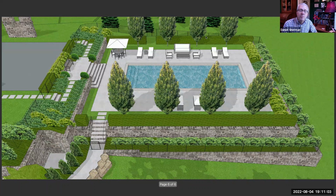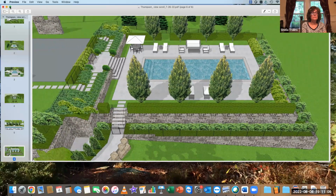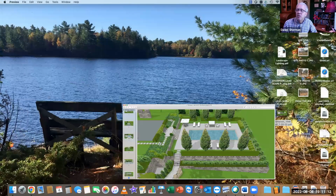So I think it looks pretty sharp. Let me show you, I'm not going to share the view there. I'll show you what the site looks like now.